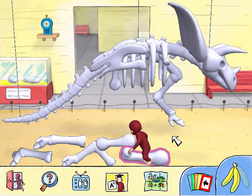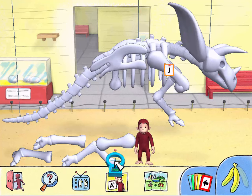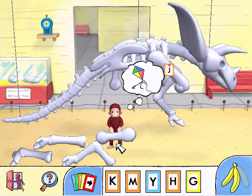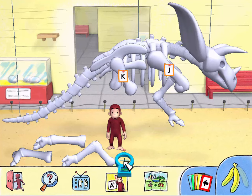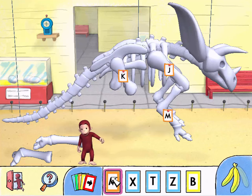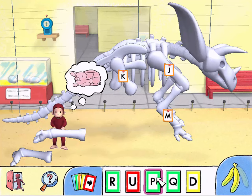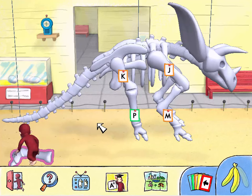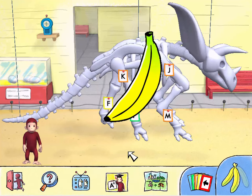Move the detector. J. Find the letter that makes this sound. That's right. Find the letter that makes this sound. Yes, great work. Find the letter that makes this sound. Good job! Find the letter that makes this sound. That's right! Find the letter that makes this sound. That's right! You earned a banana!